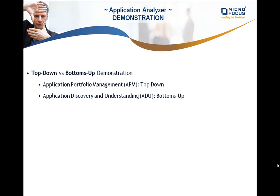This approach is prevalent in application portfolio management and is often used at the executive or management levels of the organization. Another approach, which is the approach I'll use for our demonstration today, is to use Application Analyzer for a bottoms-up analysis for application discovery and understanding. This approach may be used by developers, architects, project managers, or technical management to gain a deeper understanding of the applications.